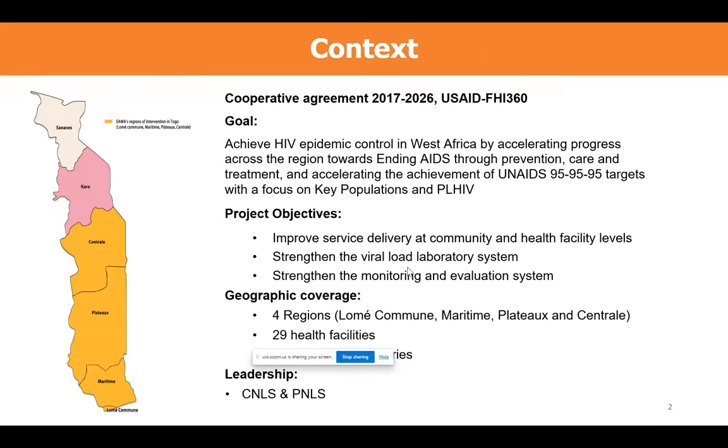In context, I will refer to it as the EWA project. The EWA project, Ending AIDS in West Africa, is funded by USAID through a cooperative agreement. The goal of our project is to achieve HIV epidemic control in West Africa. Specifically, project objectives are first, to improve service delivery at community and health facility level, to strengthen the viral load laboratory system, and to strengthen the monitoring and evaluation system.